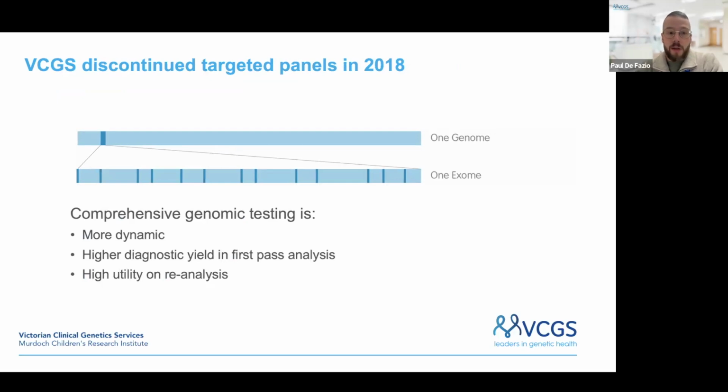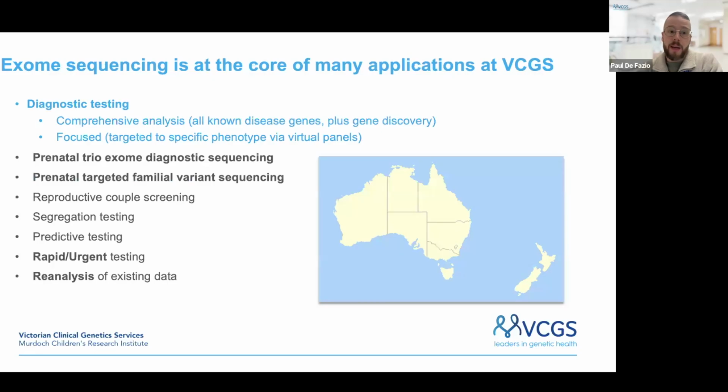Comprehensive genome testing is more dynamic. It offers a higher diagnostic yield in first-pass analysis, and also has really high utility for the reanalysis of undiagnosed patients. So at VCGS, we've really moved towards offering exome and genome testing as opposed to targeted panels, which we stopped offering back in 2018. So it's been a little while at this point. And we've also been slowly moving away from our single gene testing as well. So today, exome sequencing is really at the core of many of our testing applications at VCGS.